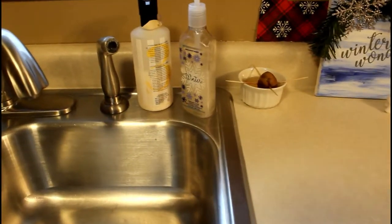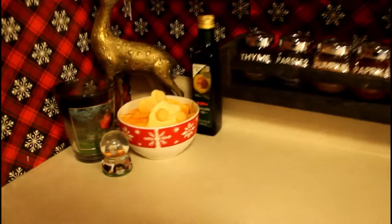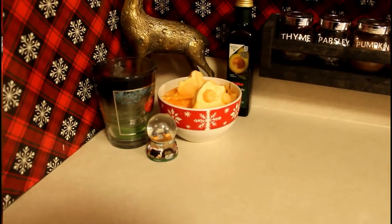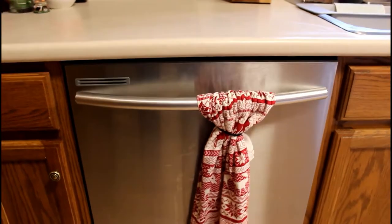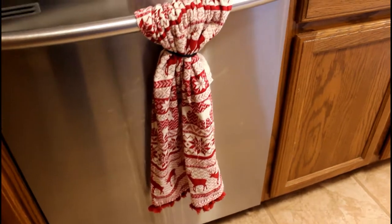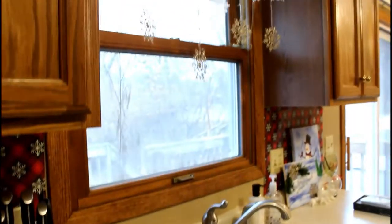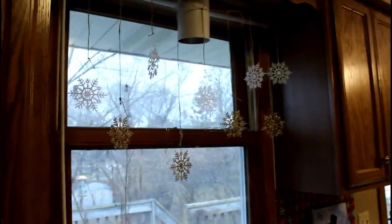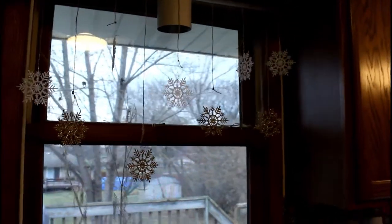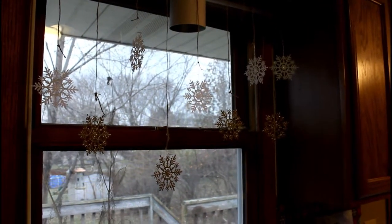And then coming across the sink, I just have my winter scented Bath and Body hand soap, jumble of things over here, a couple of candles, a deer, and then my Jackson Hole snow globe. And then my favorite, I think it's called the Fair Isle pattern towel that I got at Joann Fabrics this year on Black Friday for $5. And then up above the sink, I just hung some snowflakes. They're just the Dollar Tree glitter snowflakes, but they're really pretty at nighttime when I turn my sink light on. They kind of sparkle as they move through the air.